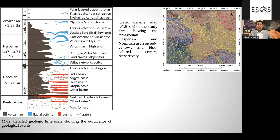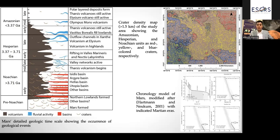To see the age variations in the area, as we already know from the previous literature, it was from 3.37 to 3.71 for the Amazonian, Hesperian, and the Noachian. So we made a crater density map of the 10 million square kilometer area, with crater diameters of more than 1.5 kilometers, showing the Amazonian, Hesperian, and Noachian units as red, yellow, and blue respectively. We used the Hartmann model, after Hartmann and Neukum, and indicated the eras following the crater formation in the designed time period. It proved that what we were exploring in the area was of interest.